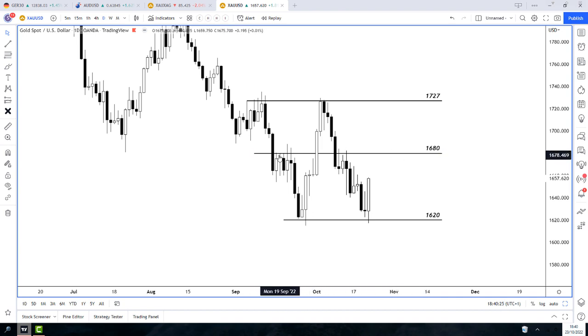It's an area of resistance, as you can see, a break and its resistance. So who knows, we could see it as a resistance level there and we bounce. So any longs here, I will be taking money off the table at 1680 and then further targets at 1727 where we found resistance. Now how would you trade this?